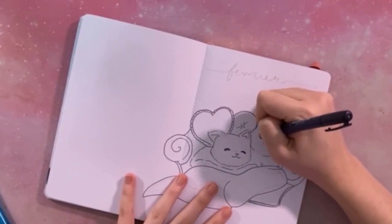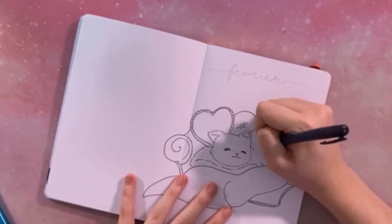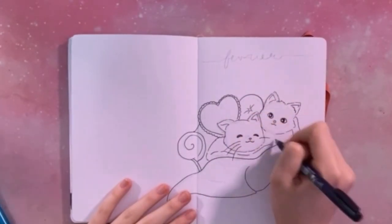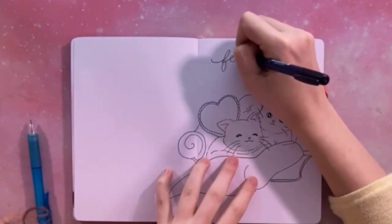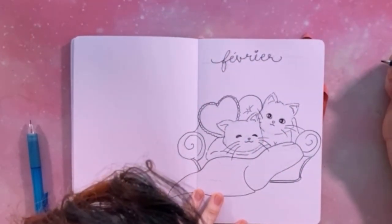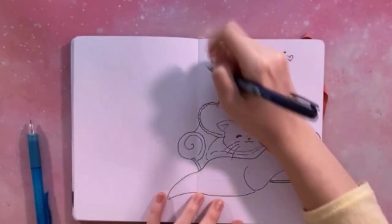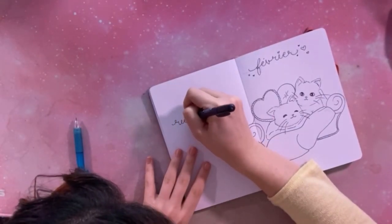So right now, I am done sketching out my cover page, and I'm just using my Sakura brush pen, the fine point, to trace everything. As I was drawing the cats, I was trying not to put too much pressure on the pen, and because those cats are generally very fluffy and have long hair, I didn't want a very bold marking, so I just decided to go super light and not necessarily finish my lines and everything.